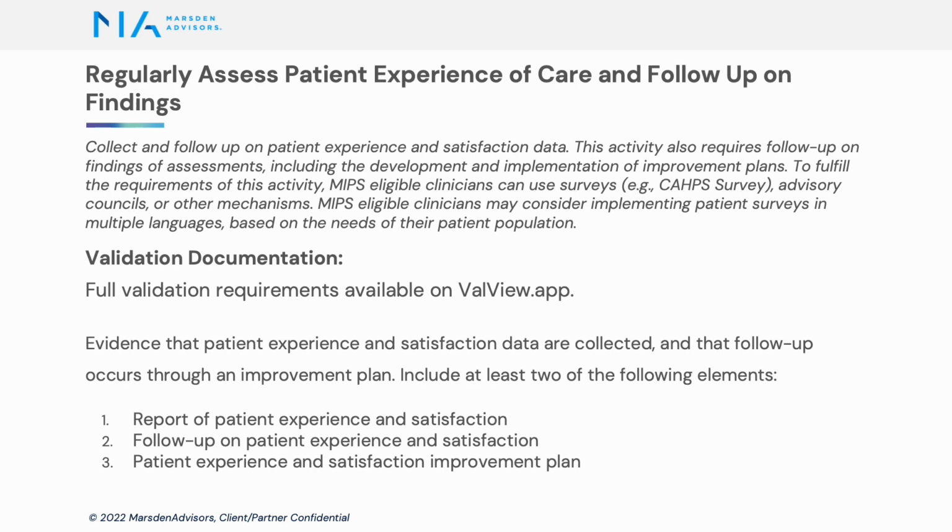Whereas the third option would be putting together that plan of what you are going to do, and that actually implementing those changes may follow. So an example here, let's say a practice offers patients the option to fill out a questionnaire after their visit using Rater 8, for example.